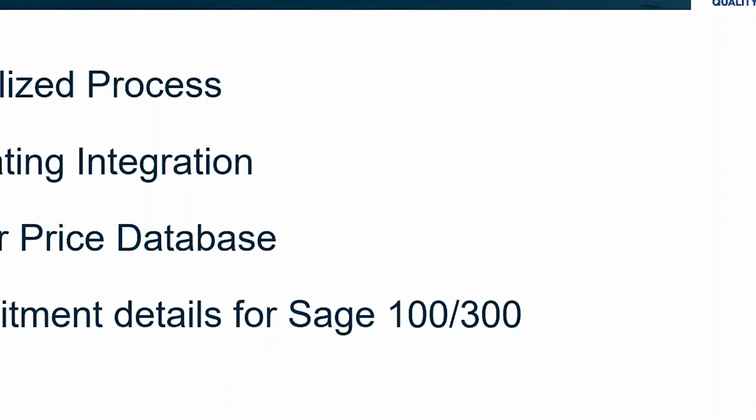And last but not least, and this could be an integration point again, but I do like to separate it out. If you're working with our accounting system, Sage 100 or Sage 300, we're going to give you the capability to generate the commitment details with just the click of a button. So along the way, we're creating a seamless integration that will provide you an opportunity to save a tremendous amount of time and also minimize the risk of double entry.